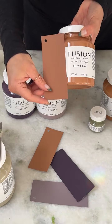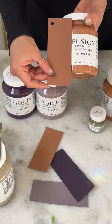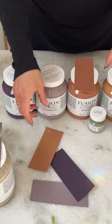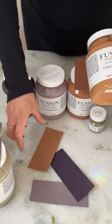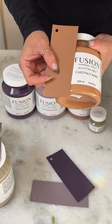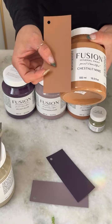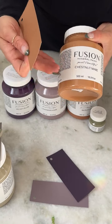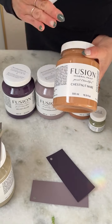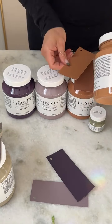So this one's called Iron Clay. We've never had a color like this in the line, so it's about time. I'm very, very happy with it. And then we have another color. You would think it looks similar, but they're actually quite different. This one's called Chestnut Mare. It's much, much lighter. It's more of a leather sort of cognac color, and we do get a lot of questions from people asking for a recipe for a leather color. So this is going to be that perfect leather color.